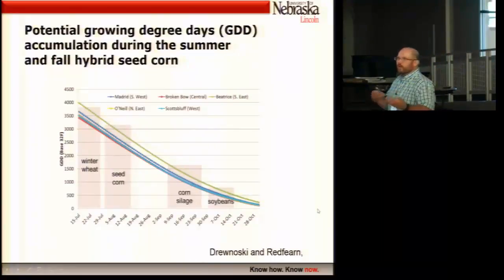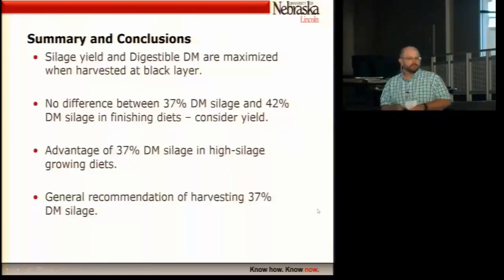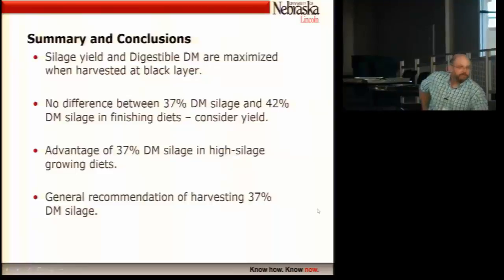Right? So there's more than one consideration other than just harvest yield that we need to consider. Nevertheless, these data are fairly clear that you'll get an increase in yield and an increase in digestibility at presumably up to 37%. We probably need to go back and do a comparison of silage that was harvested at 33% and 37% dry matter to confirm that. I'll let you read the conclusions in the paper that I provided.